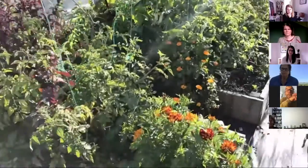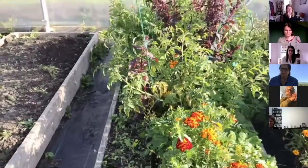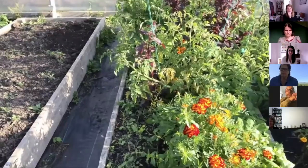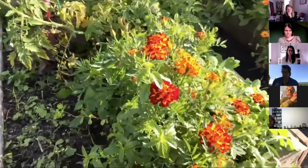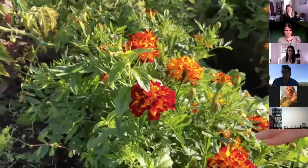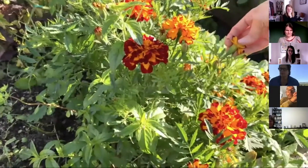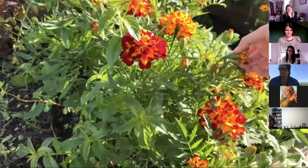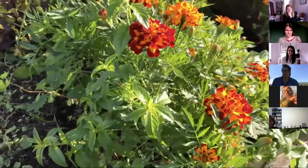There's a couple more things that we have saved before. The tomatoes are really behind this year, so unfortunately I don't think we'll even have a crop. But the marigolds have done really well again. This is a Tagetes, a French marigold, and again the seeds are really easy to save. They form inside here. Once the head's dried off, you just break it apart and you can see the seeds.